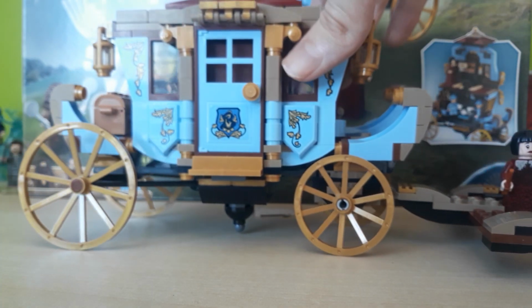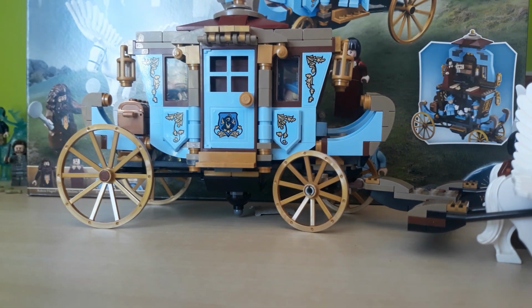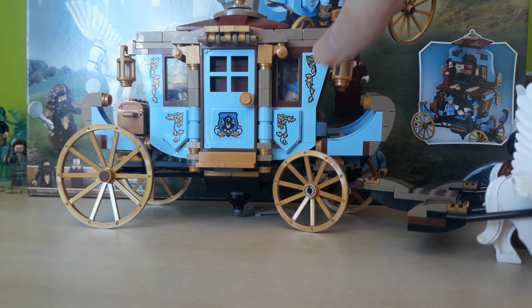Carriage now. We have got the Beauxbatons crest. As you can see there, that is the crest of the actual school it comes from. That's never been seen before. And this is the outside of it.